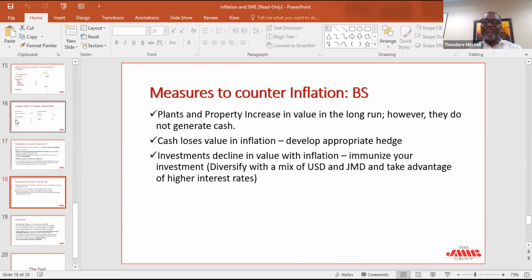So the next component is, of course, the balance sheet. So naturally, plant and property would increase in value over time, not instantaneously, right? Because in an inflationary environment, people don't just go out and buy, but over time the prices increase. Good. So it's a good thing to actually own plant and property. But please note on the other side that these do not generate cash flow, right? Unless you're renting them.